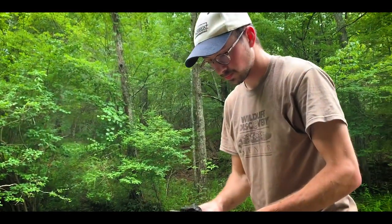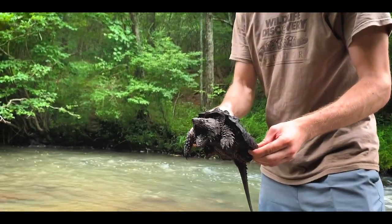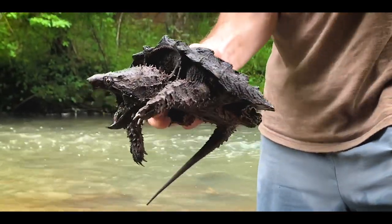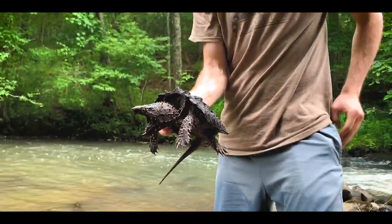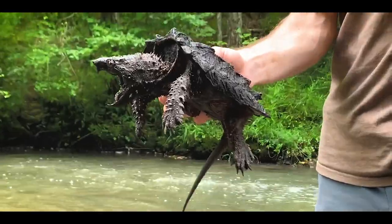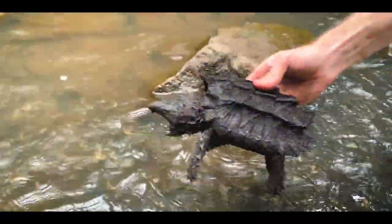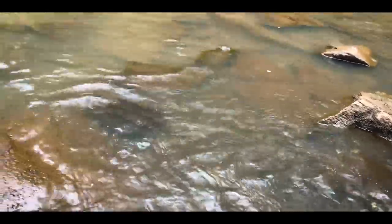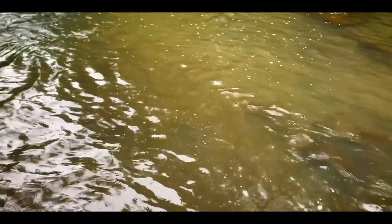All right, so Gabe is gonna release this alligator snapping turtle that we caught and send him back on his way to become a future giant. So good to see this dude, but it is time to send him on his way. Send him his walking papers. All right, buddy. Great knowing you. Little shadow moving across the bottom until he disappears.